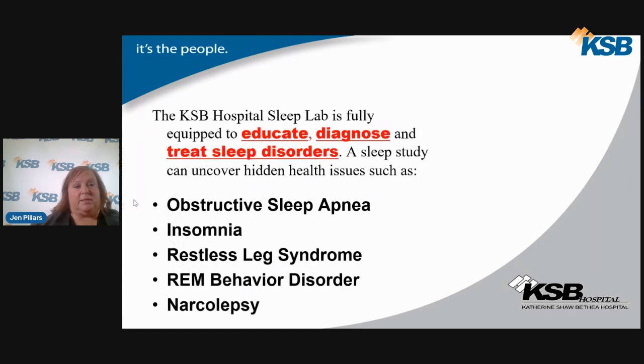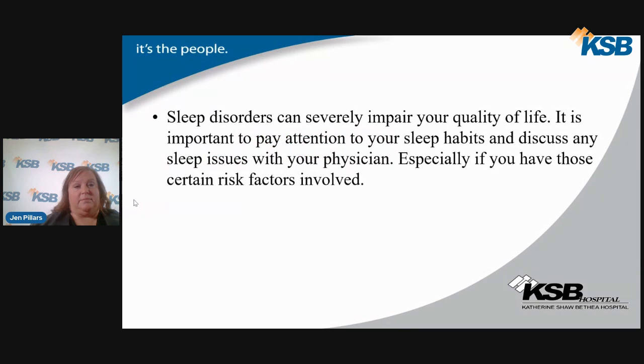The KSB Sleep Lab is fully equipped to educate, diagnose, and treat sleep disorders. A sleep study can uncover hidden health issues such as obstructive sleep apnea, insomnia, restless leg syndrome, REM behavior disorder, narcolepsy, and hypersomnolence. Sleep disorders can severely impair your quality of life. It is important to pay attention to your sleep habits and discuss any sleep issues with your physician, especially if you have those certain risk factors involved.